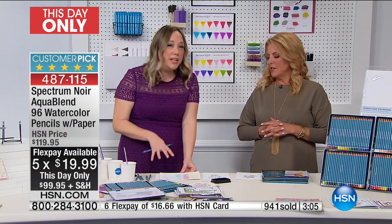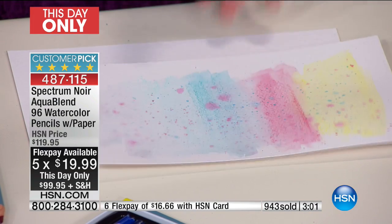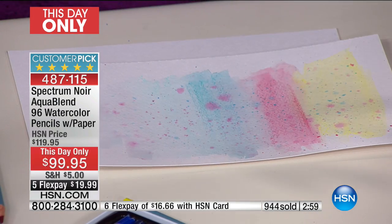You know what I mean? That's really going to allow the watercolor to be the star of the show. That's so cool. Look at, I mean, they're just so gorgeous here.